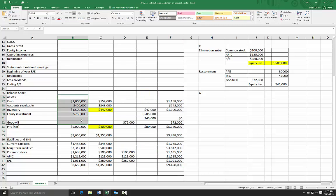So here are all our assets. They have debit balances. Here's the total. Notice that among those is that $750,000 investment in the equity of the sub. Then down here we have the liabilities, the additional paid in capital, common stock, etc., retained earnings. Our total equals our total. So we're starting out well. And here we have the sub's information.